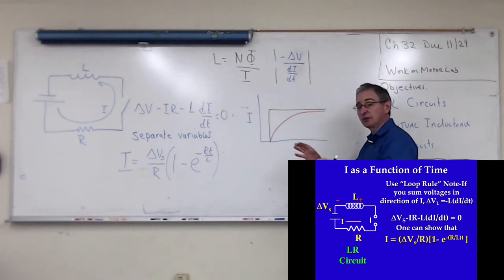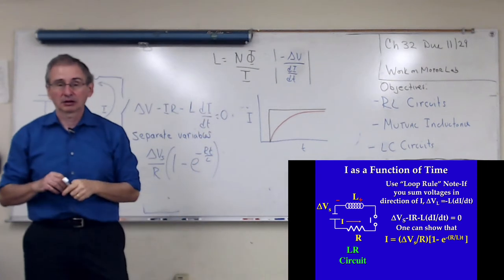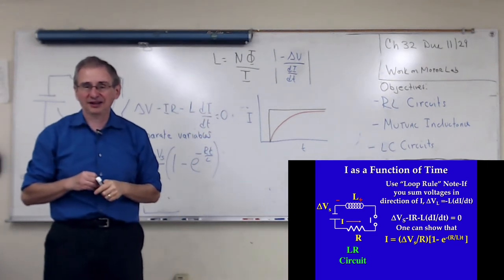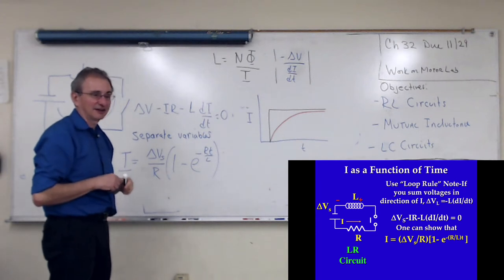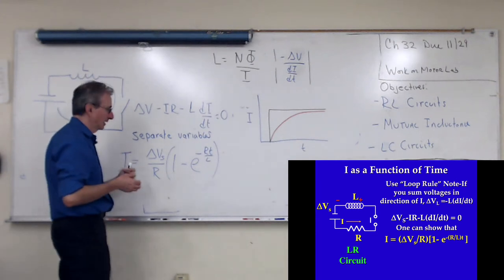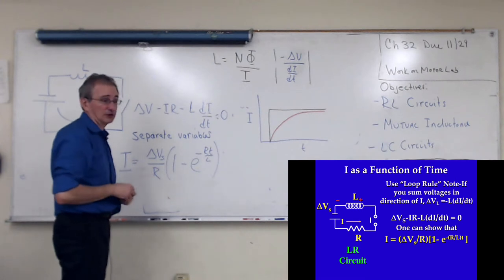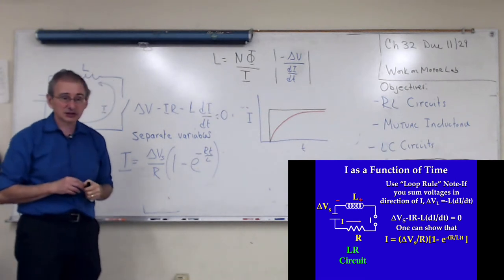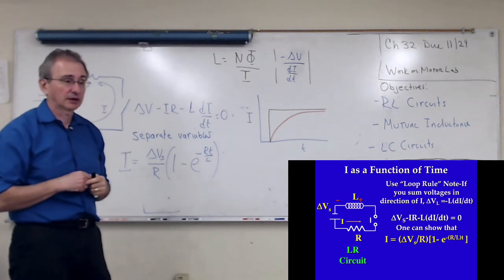And again, I'm assuming that the resistance of the inductor is zero. It's not, okay? If you're doing an experiment and you want to test your theory with the experiment, which is what we're doing in the lab, you do want to measure the resistance of the inductor, especially if it's significant.